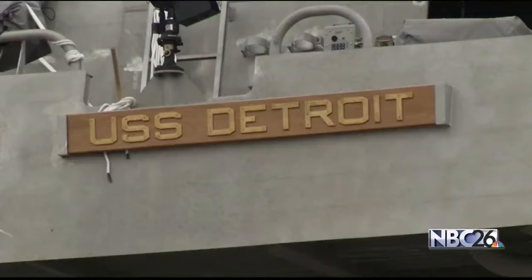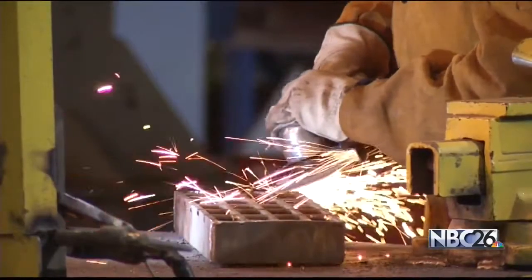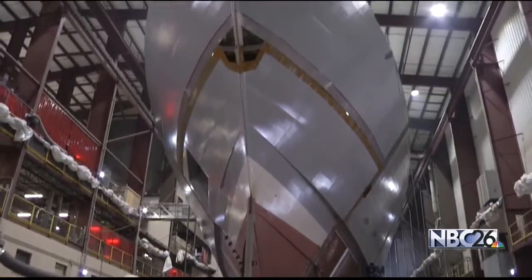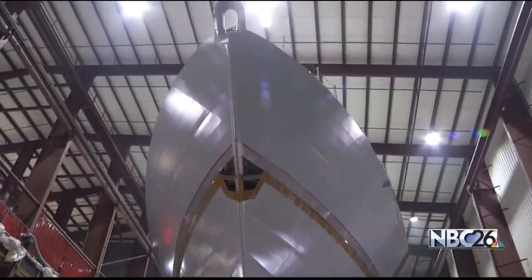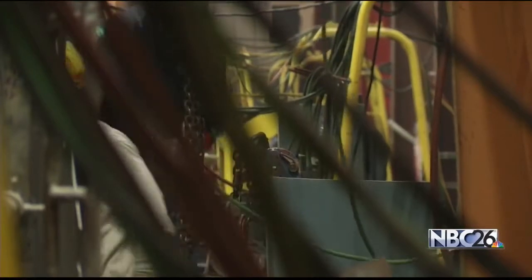This is the fastest ship in the Navy, and this ship, the USS Detroit, will soon be the newest ship in the Navy. The USS Detroit can run up to speeds of 40 miles an hour, and although that ship is set to launch in mid-October, exciting times are on the horizon for the shipbuilding community. The USS Marinette is scheduled to set sail in 2021, bringing in a strong sense of pride to the area.